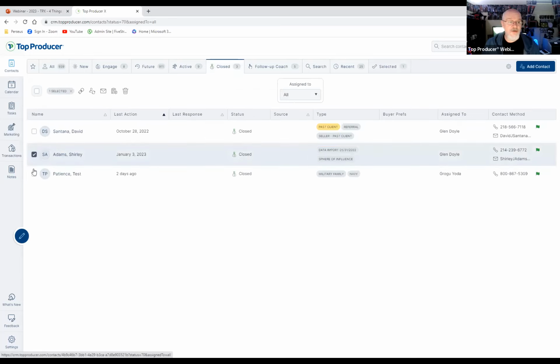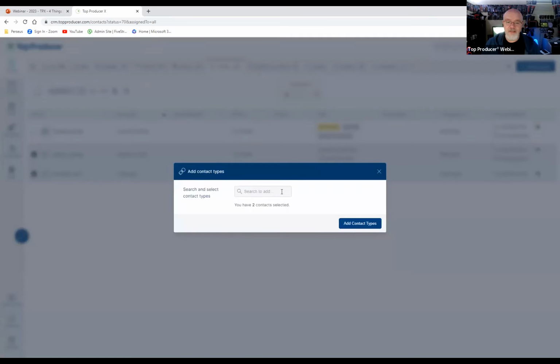Yes, I have 2 that I have not properly labeled. So since these are closed, what I'm going to do here is show you a very quick and easy way to label people with something. When you notice an issue like this, where I've got 2 that I've closed and I don't have them set up as past clients, we have this tag here for add a contact type. I've selected both, just click on the checkbox here to put the name in. I click on this and it offers me my add contact types.